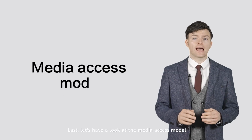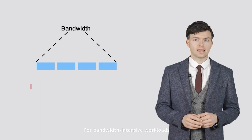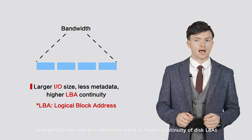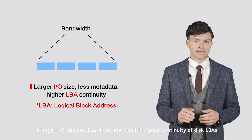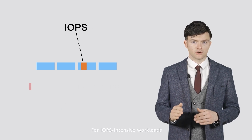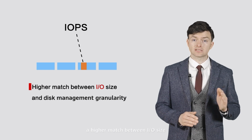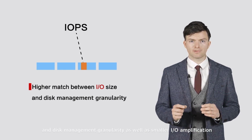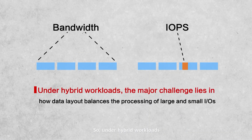Last, let's have a look at the media access model. For bandwidth-intensive workloads, a larger I/O size and less metadata result in higher continuity of disk LBAs, meaning higher performance. For IOPS-intensive workloads, a higher match between I/O size and disk management granularity, as well as smaller I/O amplification, result in higher performance. So, under hybrid workloads, the major challenge lies in how data layout balances between the processing of large and small I/Os.